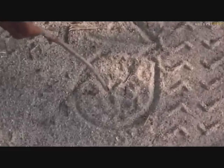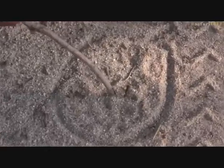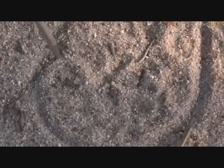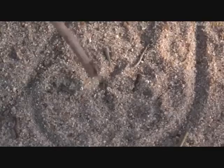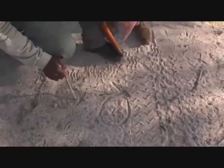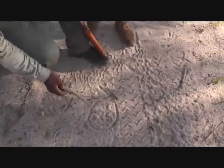So where's the front toe? This is the longest toe in the middle and the two on the sides. Okay. And the back toe here. Just a small little claw coming out of the foot. So it obviously crossed the road, coming from the west to the east. But then what happened to the rest of its tracks? Because I can't see them anymore.